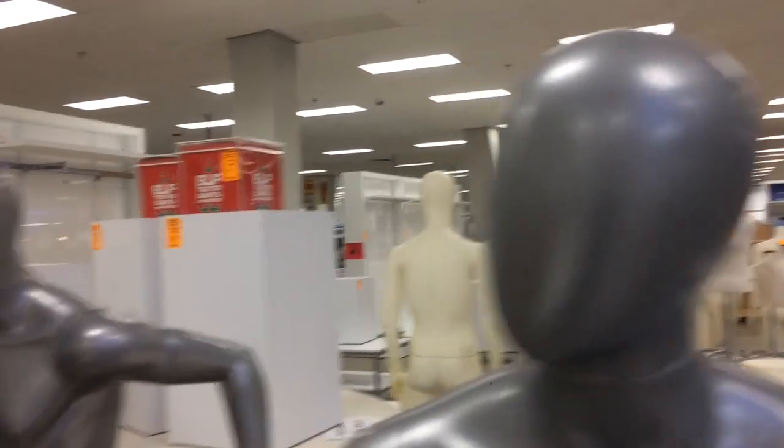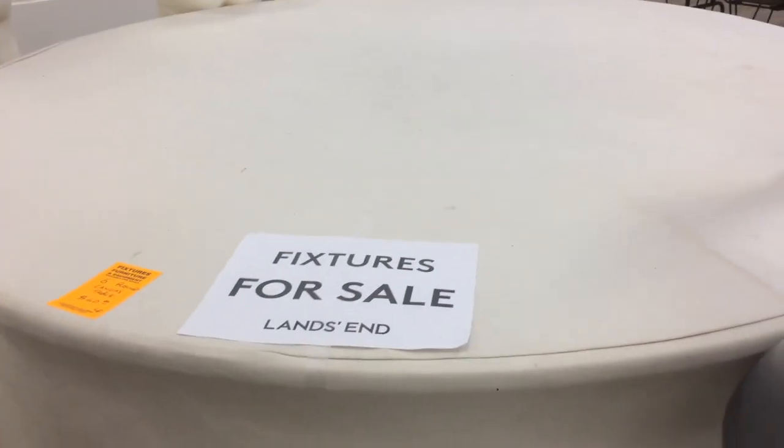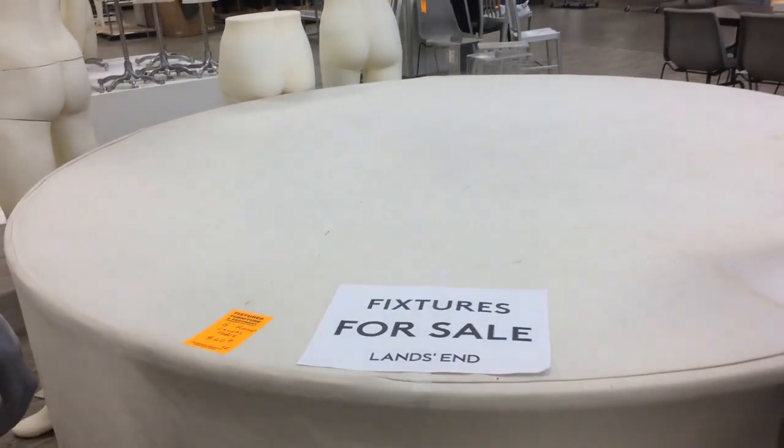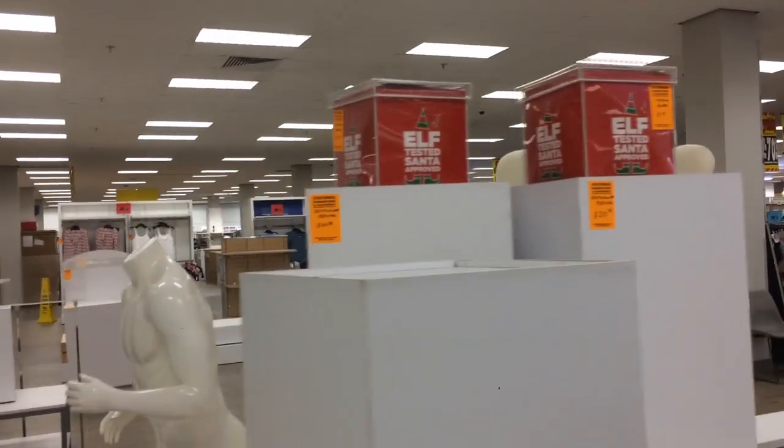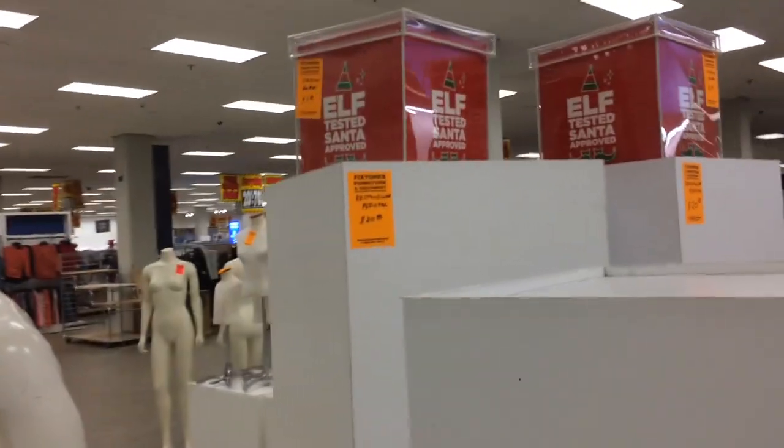Were these on sale? See, these fixtures are for sale. This whole table is $40. Look at that. This big giant round table is $40. You could use that for something. Here's a pedestal for $20. Although I kind of want one that says Sears on it.